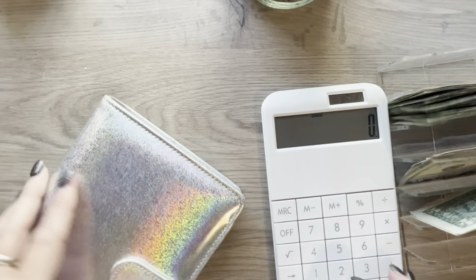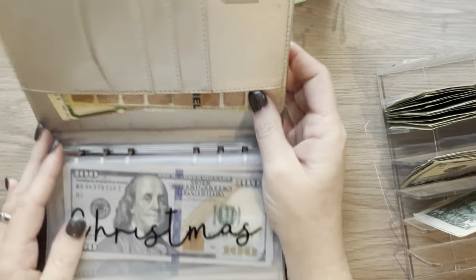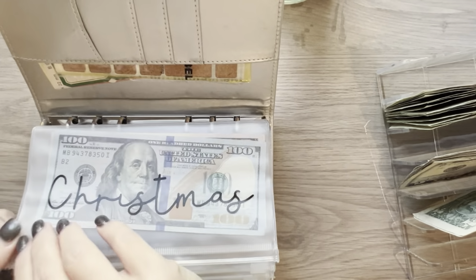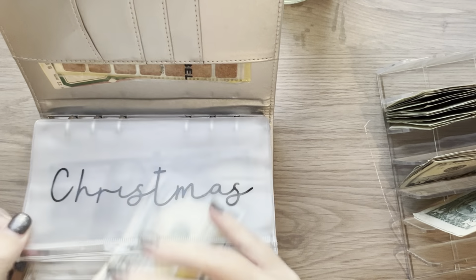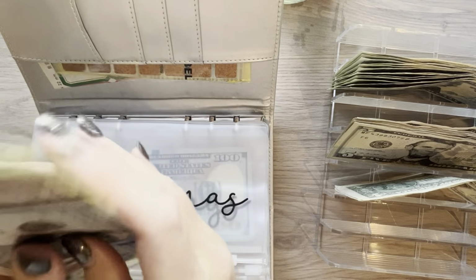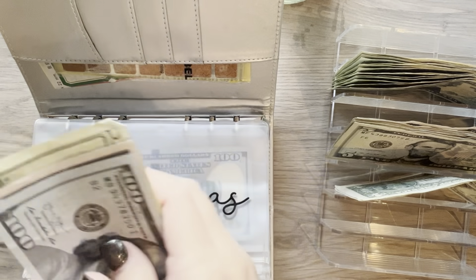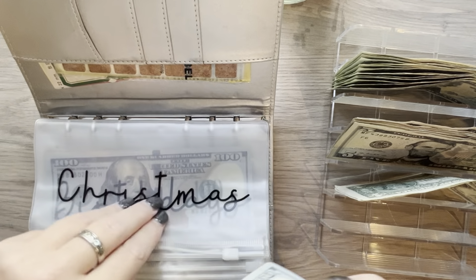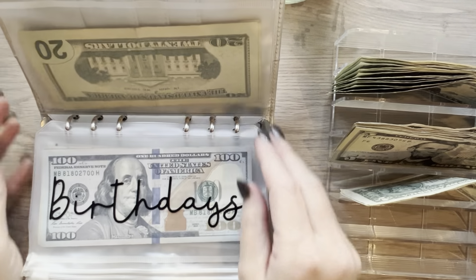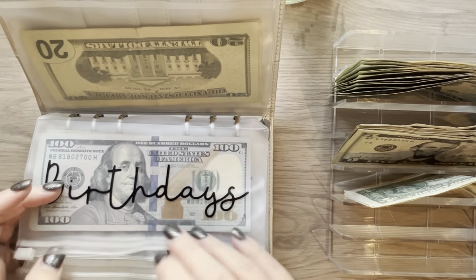All right, and here is my high priority binder. Christmas gets 20. And it now has 100, 150, 170, 190, 210, 230. I don't really have very much left to get that I can think of. I'm pretty well spent on that. So what I have now is going to be put towards next year.